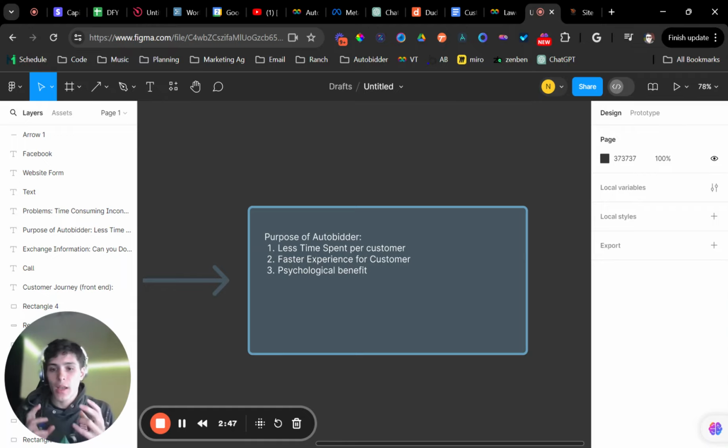We also want to create a faster experience for your customer to get what they want. What do they want? They want the three things I just mentioned earlier. Can you do the services I need, which Autobidder should fulfill that first part. How much is it going to cost? That's kind of the whole purpose of Autobidder. And then when can you do it?